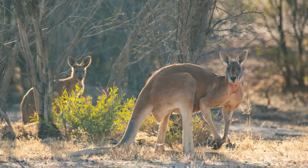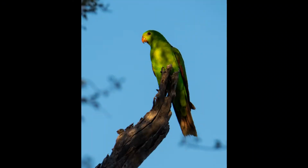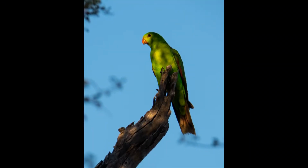So I've decided to give up on wildlife photography today. I drove around for the past couple hours and didn't see anything except kangaroos, of course, and some colored bird that was kind of cool. But yeah, no emus or anything. But I'll try again in the morning as I slowly leave.